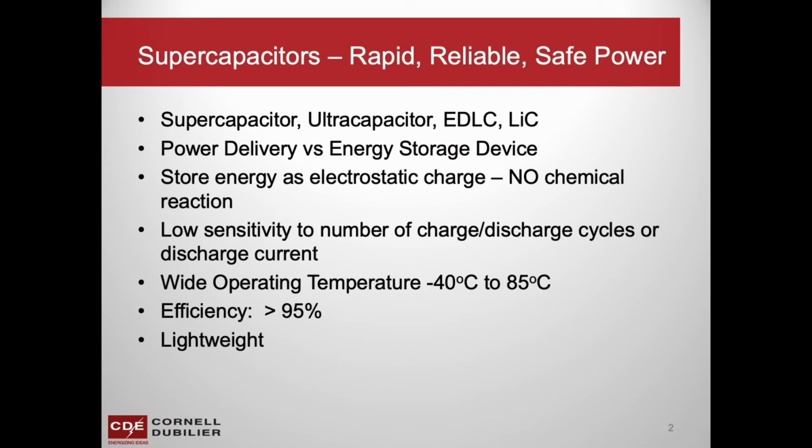Well, let's get into it. When I say supercapacitors, I definitely am including ultracapacitors, EDLCs, or electronic double layers, lithium ion and lithium carbon supercapacitors, and coin cell technology. There are other materials out there today too, like graphene. Key points when thinking about supercapacitors are they're rapid, they're reliable, and they're safe. Supercapacitors provide rapid bursts of energy and do so in a very reliable and safe way. It is a good solution.